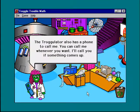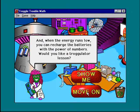The Troggulator also has a phone to call me. You can call me whenever you want. I'll call you if something comes up. And when the energy runs low, you can recharge the batteries with the power of numbers. Would you like a Troggulator lesson?